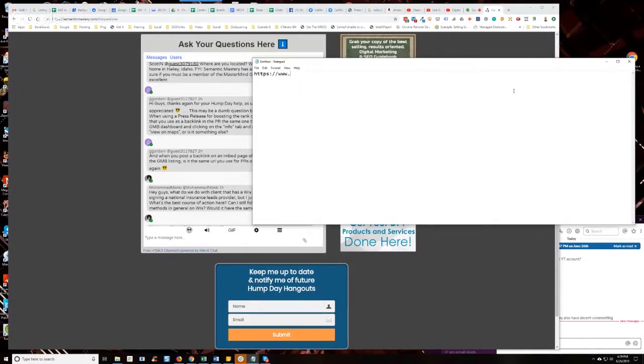But that's actually a 302 redirect to the correct URL for maps. This is what it's going to look like. I'm just going to give you an example real quick. It's going to be maps.google.com/maps ?cid= and then it's going to be a string of numbers, right? It's going to be several numbers, something like that.